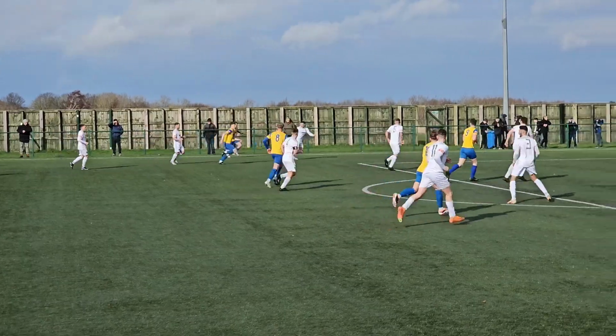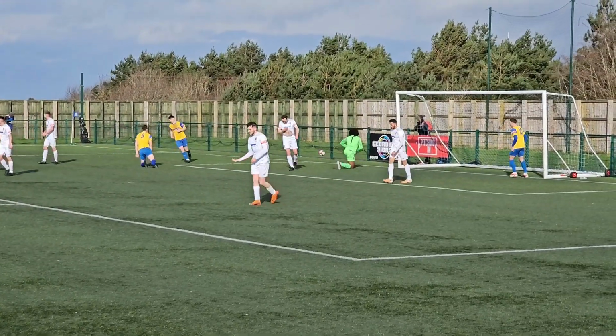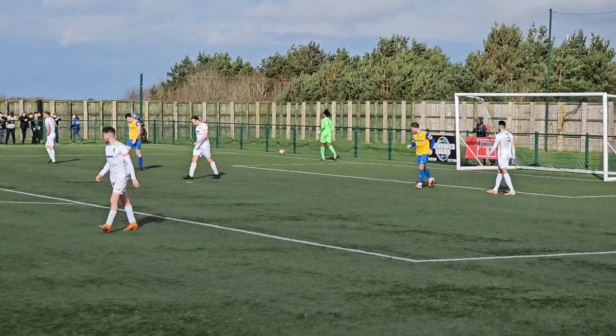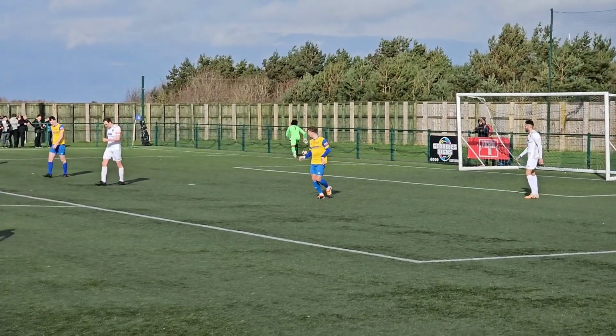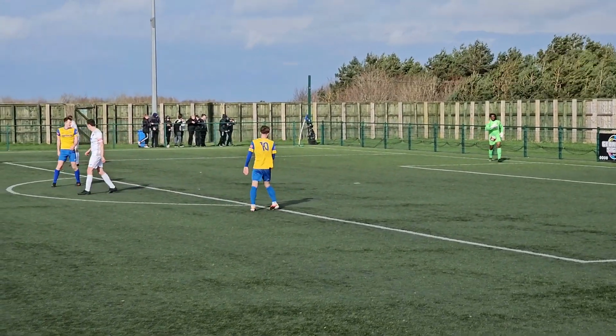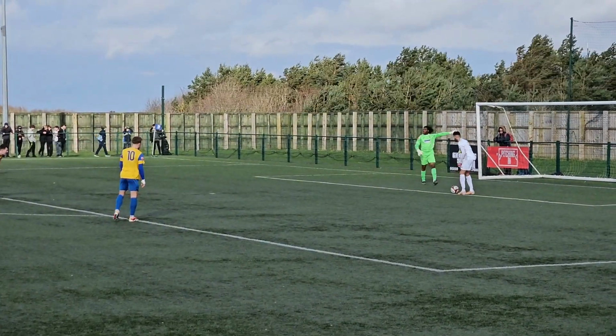Carry on forward a bit, tries to use his pace to get through on the left hand side, puts it back in the middle and almost snuck in. Wilson made a good touch onto that, but in there and he goes out.